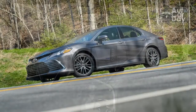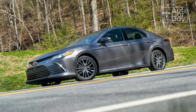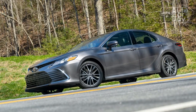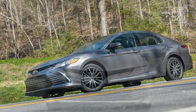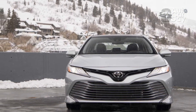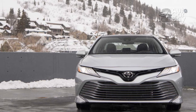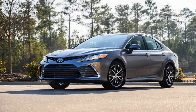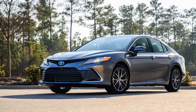Detracting from the front row's comfort is the Camry's 38.3 inches of headroom. For context, competitors such as the Hyundai Sonata and Kia K5 both offer 40 inches or more, leaving the Toyota feeling a bit more cramped in comparison. Overall, the car's front has less of an open, airy feeling than what you get in either the Hyundai or Kia. The Camry's second row is rather average for the class.